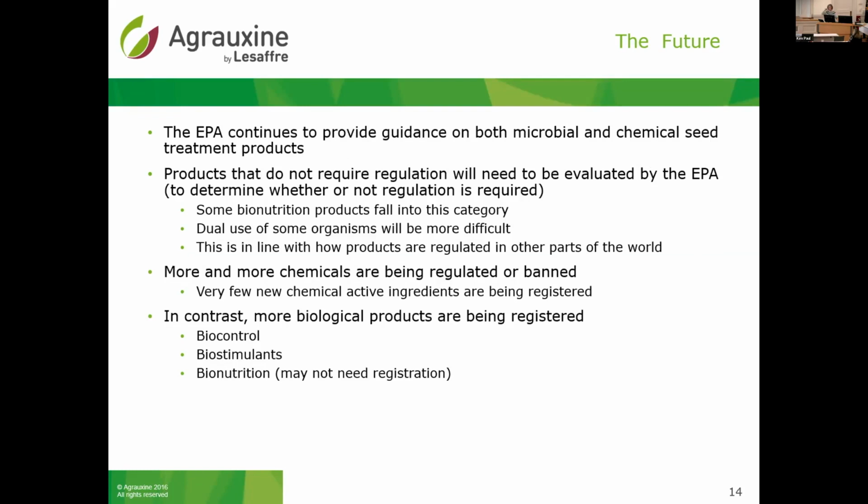Thinking about regulatory aspects, the EPA is continuing to provide a lot of guidance on both microbial and chemical seed treatments. And this is good and bad. However, the products that don't necessarily require regulation are more and more still needing to be evaluated by EPA. So some of the bionutrition products that I talked about, for example, Trichoderma. Trichoderma is known to be a biological control. It also provides really nice bionutrition benefits. Some of these dual uses are going to be harder to do. EPA wants to look at all of these and make sure that if you're selling a bionutrition product, you have eliminated the possibility that it's also a biological control. So that's a fairly recent change that they are paying more attention to these products.